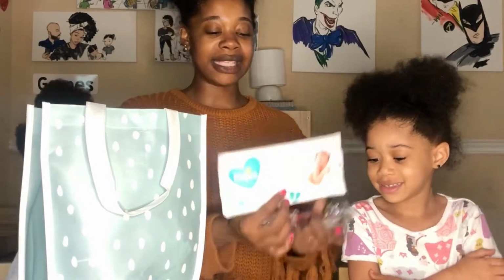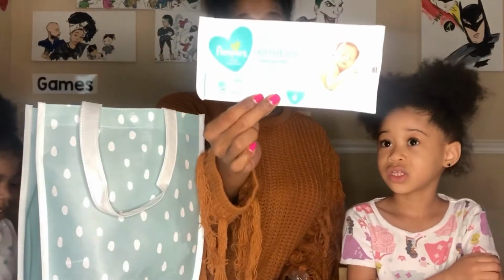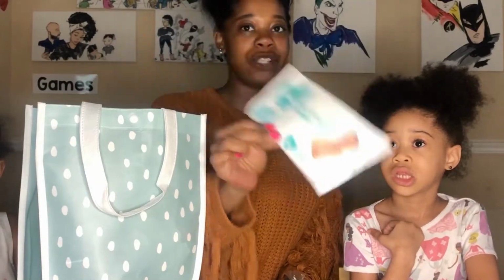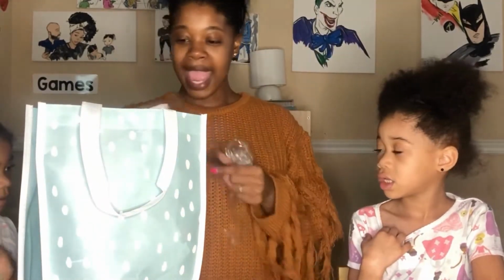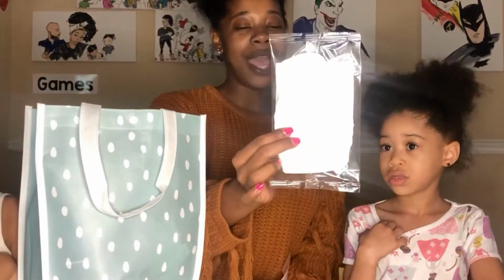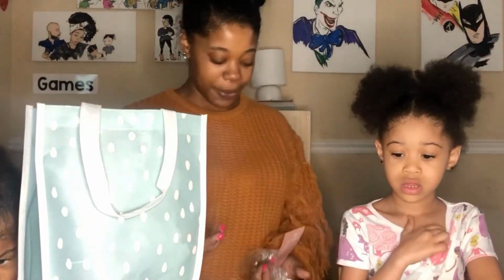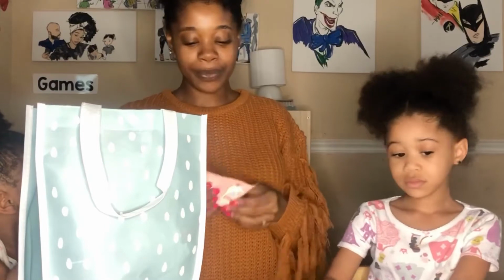So in this little pack, as you can see, there are 6 wipes. So this is good for just like a little travel size to put in your purse or a baby bag. And they give you a diaper. I'm pretty sure this is a newborn size. So that's something that you can put in your baby bag, in your pocketbook, or in your diaper bag when you go to the hospital.